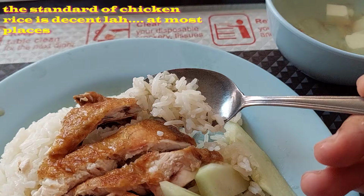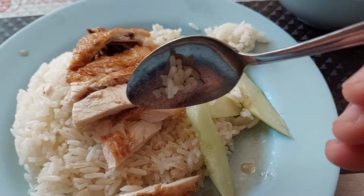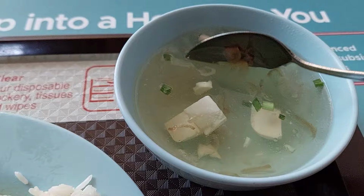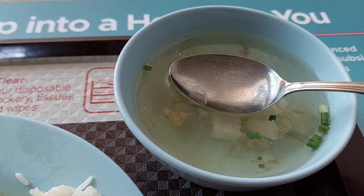Yep, so as you can see here, the rice and the chicken, quite nice thick pieces with nice skin on top there. And the soup, look at that. I assume it's chicken soup together with some tofu, I think some shallots in there, some chives, nice clear soup. Yep. Let's just try some of the soup.